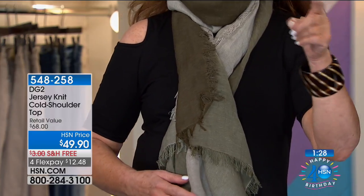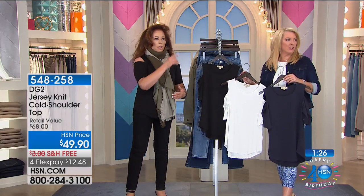Take a look at it on the ladies, because they don't have a big bulky super scarf like this. Cute. But I'll tell you what, not only do I love this as a cold shoulder, I love it as a layering piece as well.